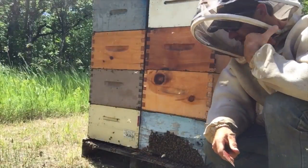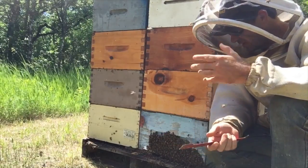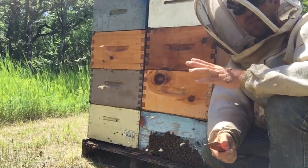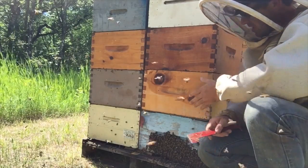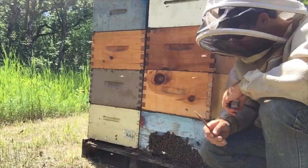So I come across this hive. I've been through 200, 250 hives or whatever today so far. Everything looking pretty good. All the hives pretty much busy up to the top, which is telling me there's very little swarming going on.